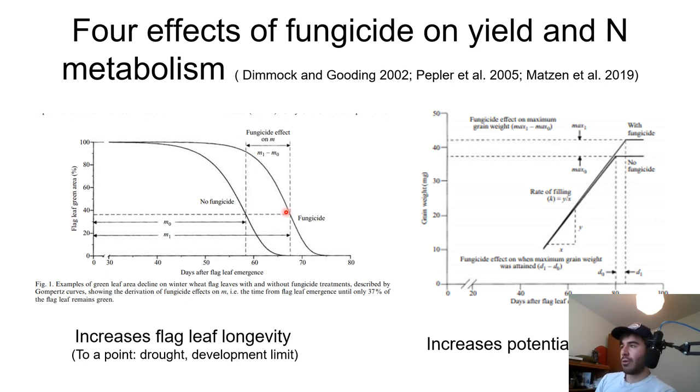The second pathway or effect that fungicides have on wheat yield is that they increase potential kernel weight. And they increase potential kernel weight independent of the effect of fungicides on flag leaf area duration. This is a completely separate effect. Okay, what do I mean? So with the use of foliar fungicides, you're increasing the maximum potential weight of that kernel. So if you go early grain fill, mid grain fill, you can measure potential kernel weight, not actual kernel weight, but what's its potential.